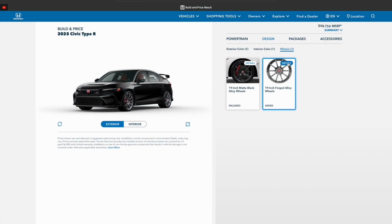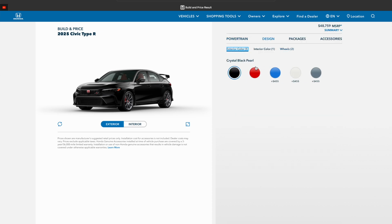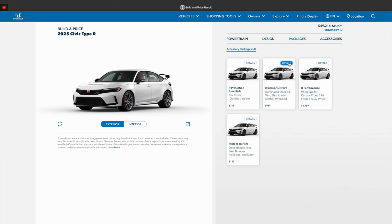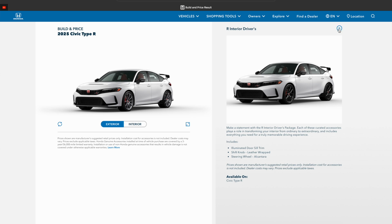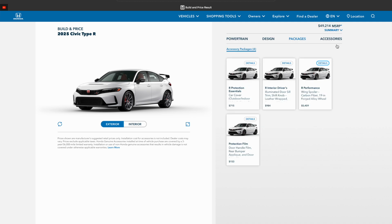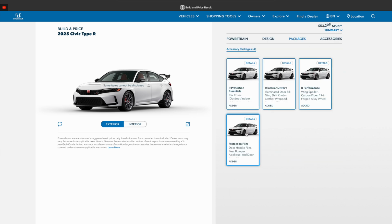For 2025, you can order this car with a $5,400 carbon fiber package. Honestly, you can do that on the used market a heck of a lot cheaper, but cool to see Honda gives you that. There's also an upgraded wheel package. They're lighter weight. Those ones are gonna run you around $3,100. And then the other package is the R interior. It's about $1,000. It comes with Alcantara steering wheel, shift boot, some ambient lighting, and a leather shift knob. So that's kind of the only real packages.